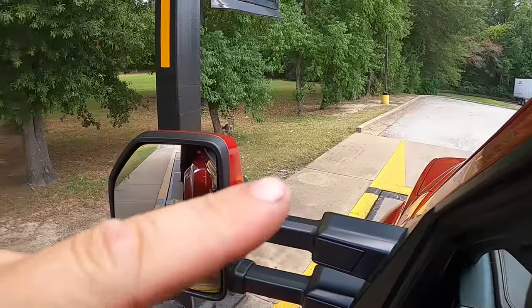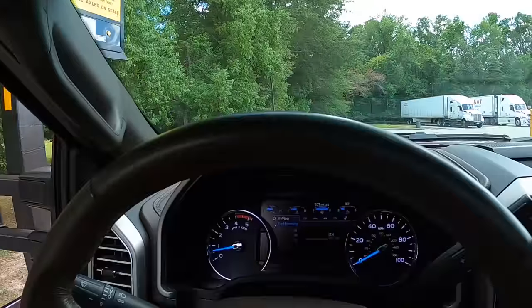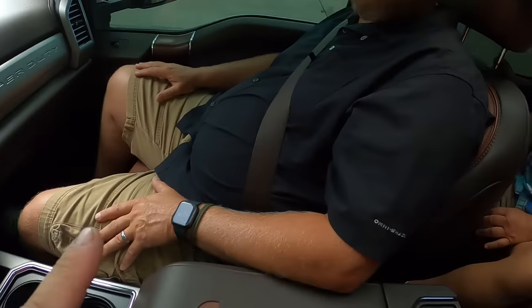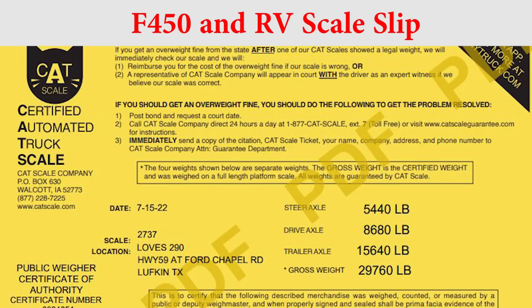So we have the F450 hooked to the camper on the scale. Now we're gonna see how much the F450 full of diesel and the passengers, Eric and Phil, weighs. Here's the scale slip for the F450 and the trailer hooked up. So we have a steer axle of 5,440 pounds, a drive axle of 8,680 pounds, for a total weight of the truck of 14,120 pounds. So we are 120 pounds overweight of the max capacity of this truck of 14,000 pounds.